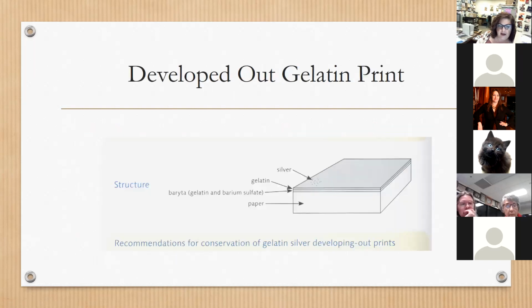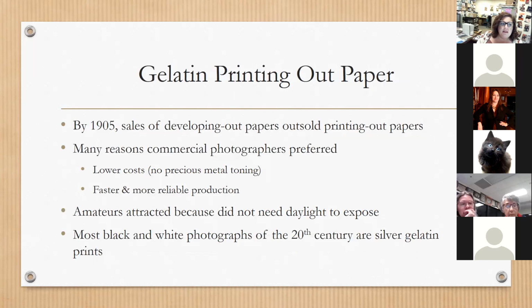That's what the structure of a developed out gelatin print looks like. You'll see the paper, the baryta layer, gelatin, and silver. By about 1905, sales of developing out papers outsold printed out papers.